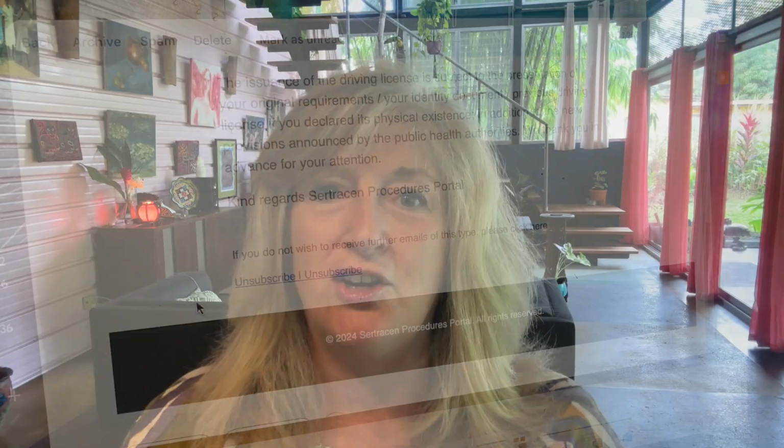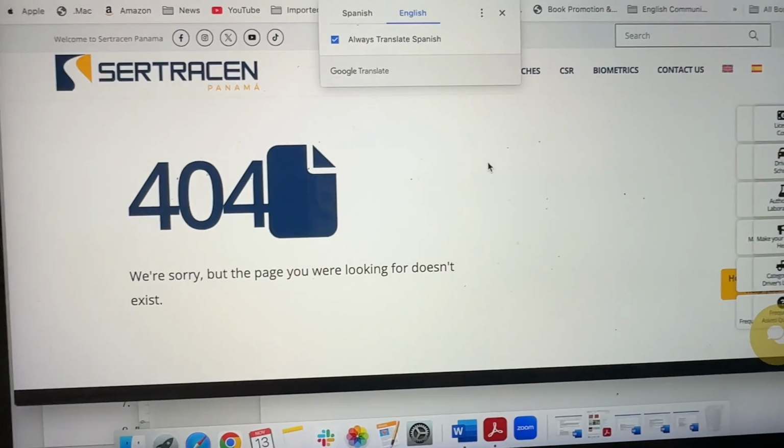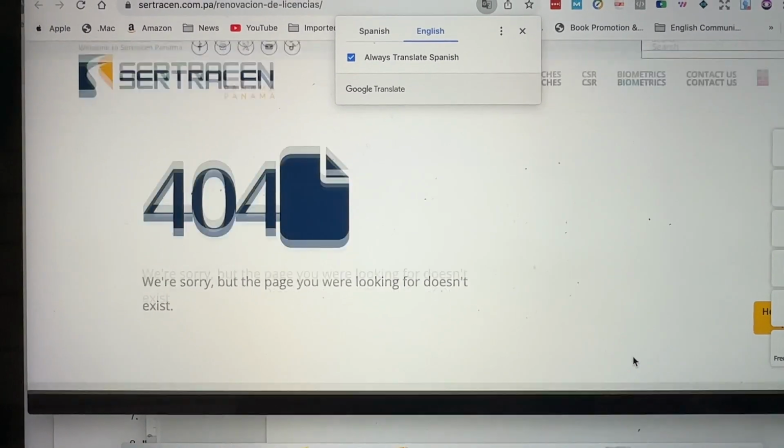I opted to go pick it up in Panama because I didn't want to deal with any complication of having it delivered by Uno Express to the Uno Express office here in El Valle. I just didn't want to put any complications into the system, because then I'd have to figure out how to pay for the Uno Express, and I just wanted to keep it simple. So I will go down to Panama and hopefully pick up my license.